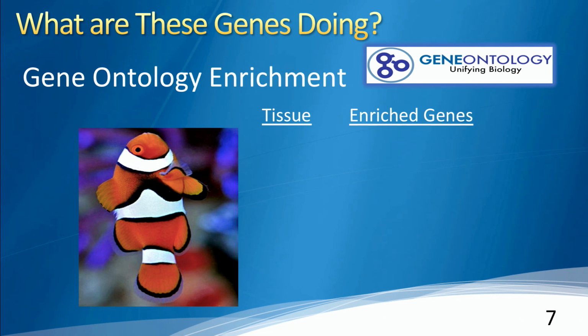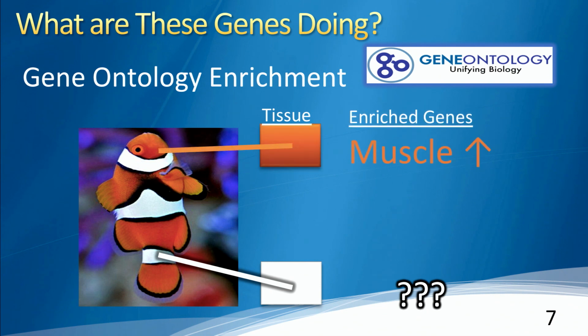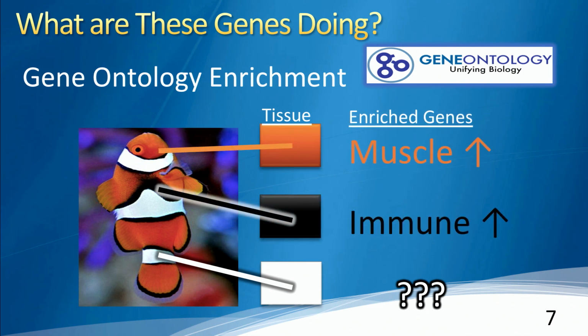And what we found out was, first of all, for white and orange tissue, we weren't really able to find any conclusions. The white tissue didn't have that many enriched genes, so we just couldn't draw any conclusion. And the orange tissue had an overrepresentation of genes having to do with muscle, so muscle development, muscle contraction, but there was no literature to back that up, so we didn't look into that further. However, the big takeaway from this actually had to do with the black tissue.